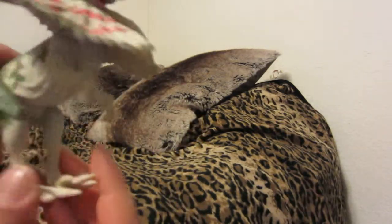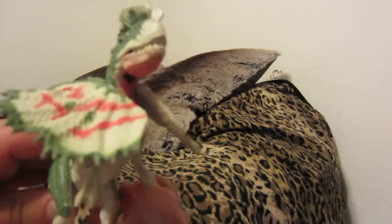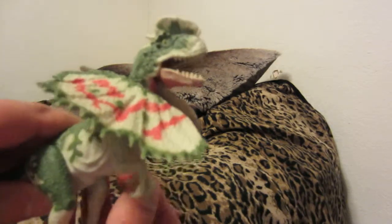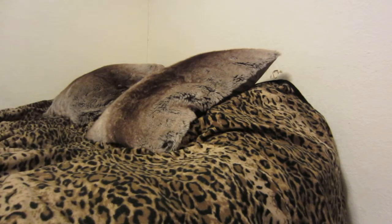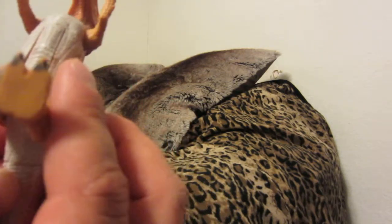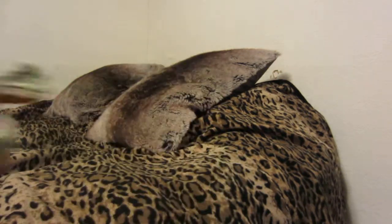It does scream. You can pull the little claw there and he'll open his mouth. It's a little worn, and he does kind of go yeah, yeah, but there's no battery in him. I didn't put one in. He does scream. There's a battery in him. I need to check that and make sure it's not corroded. Yeah, these were just for nostalgia purposes.